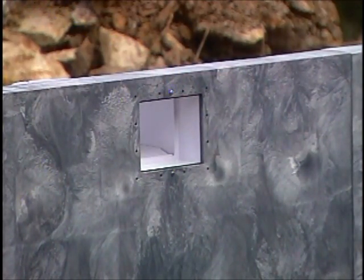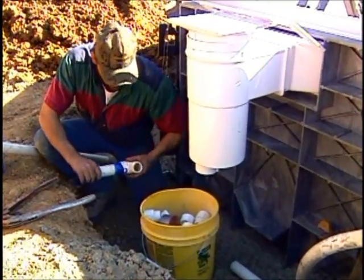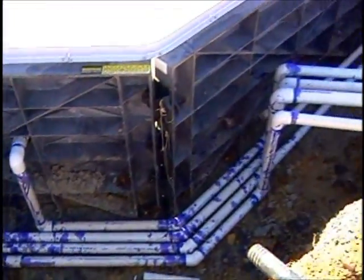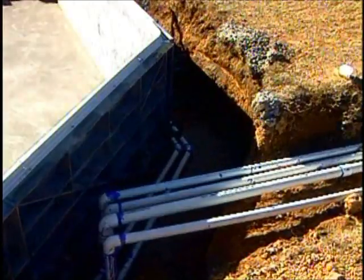All the plumbing, including the skimmers, the returns, and the main drain, will be plumbed down to run along the footing outside the wall. These will run toward the ditch that was dug over to the pump and filter pad.